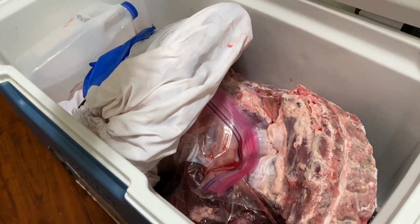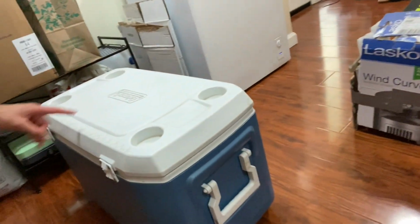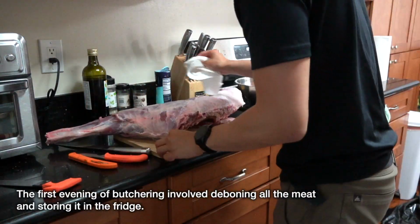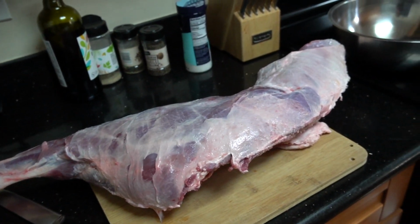Carrying this cooler of meat is so heavy. So I had to transfer about half of it into this smaller cooler to make it easier to carry up. I'm just gonna get straight into butchering because I gotta clear out this smaller cooler in order to make room to bring up the rest of the meat. Yeah, now the real work starts with butchering the pig. One massive piece of pig.